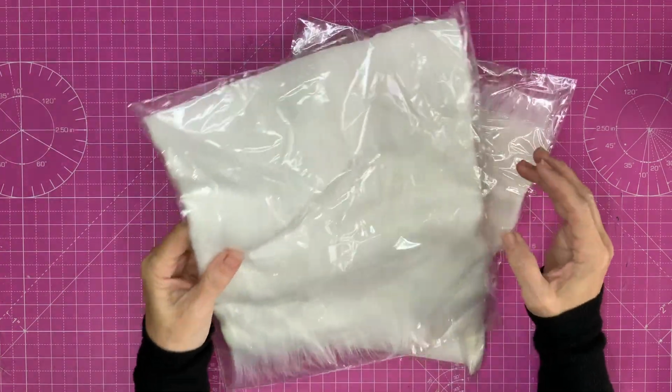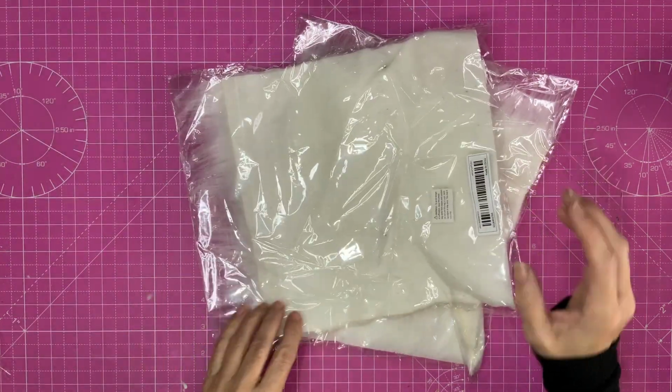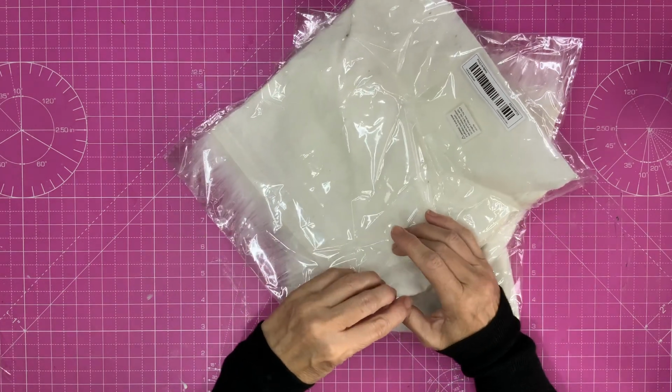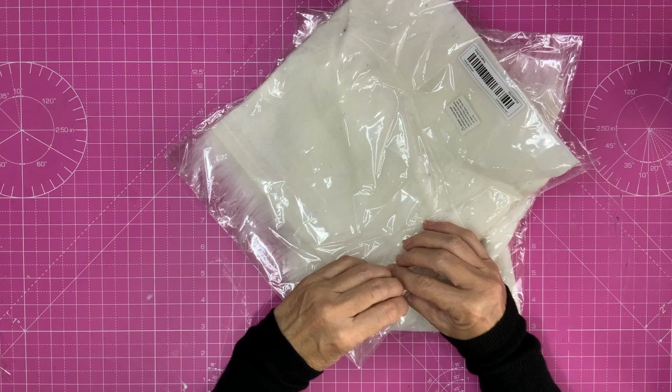These were a little more expensive. I did think they were a lot of money for what they were compared to the other things that Temu is selling, just because they do so many bargains. Let's open this up quickly.